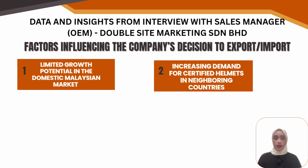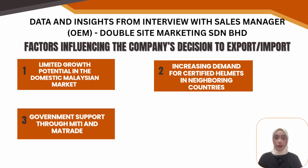Secondly, increasing demand for certified helmets in neighboring countries. The company wanted to reach a rapidly expanding but underserved consumer base while also improving road safety by exporting their helmets, which meet international safety certifications. Thirdly, government support through BT and Matrade, structured assistance from organizations like Malaysia External Trade Development Corporation Matrade and the Ministry of Investment, Trade and Industry MITI helps the business lower the expense related to international trading.